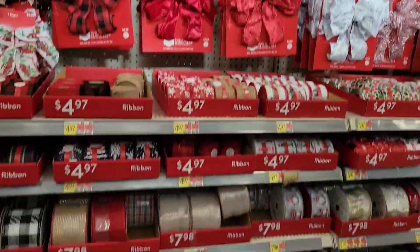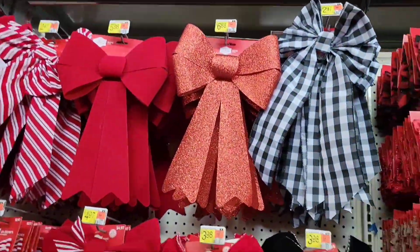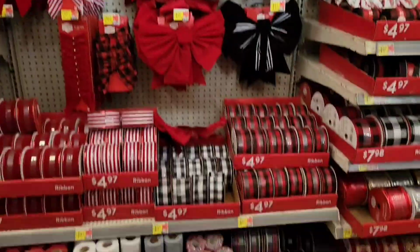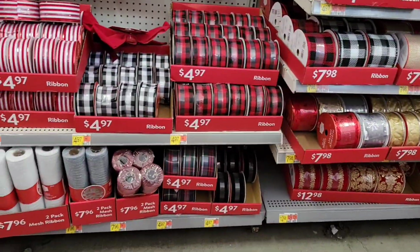I like that. Nice, and the quality of this camera is really good. They got more bows here. They've got bows and stuff, and more ribbon. So these ribbons start at $7.98 and $4.97 and stuff like that.